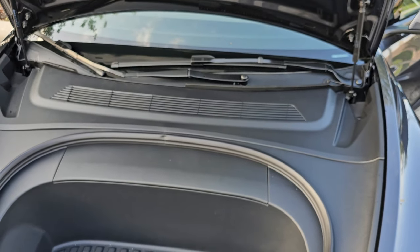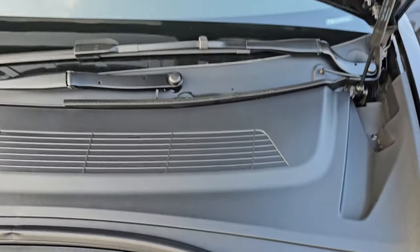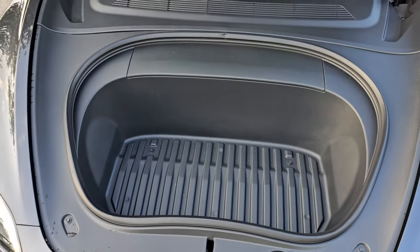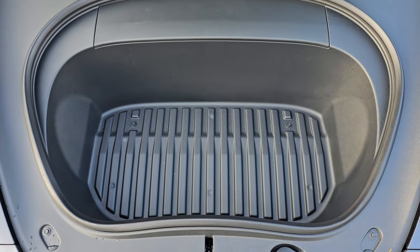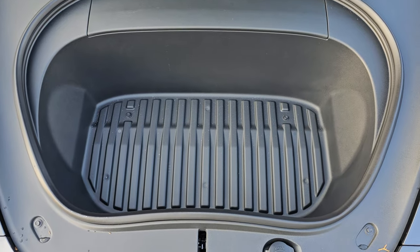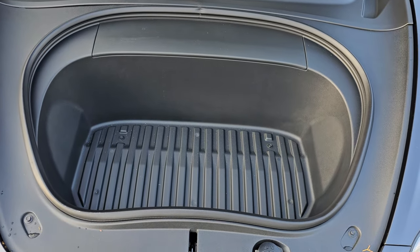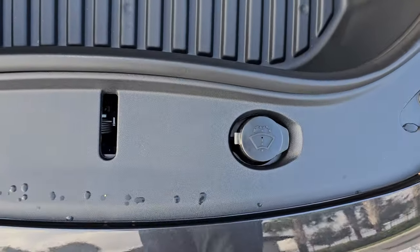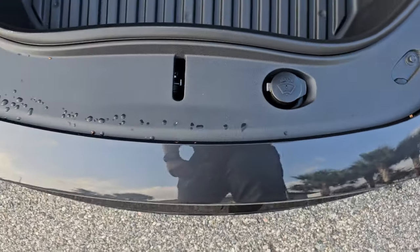All right, 2024, no windshield washer fluid reservoir up towards the windshield. Just ventilation, the overall shape of the frunk, and they look compatible. This one looks slightly deeper. I'll let you guys decide. And the windshield washer fluid reservoir is down towards the bumper.